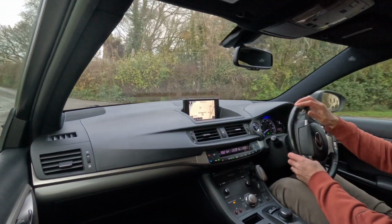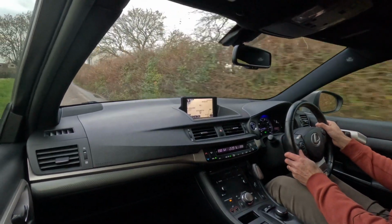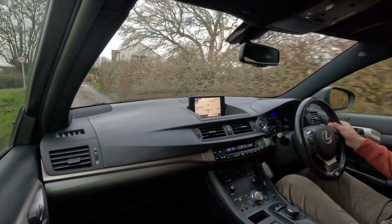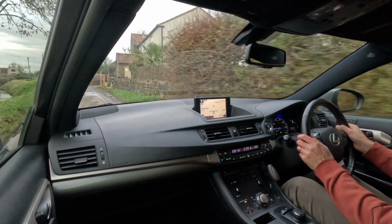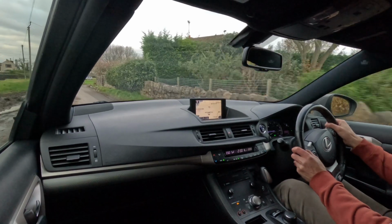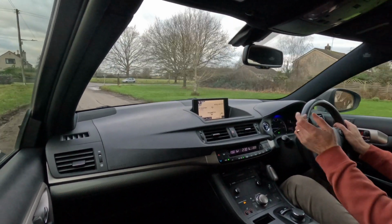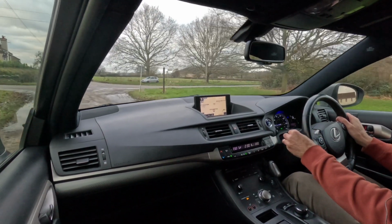Right then, this is a quick road test video, and this is for a Lexus CT200, and it's the F Sport model. Car's registered PO15JUW. Mileage at the start of the road test, 55,608 miles.